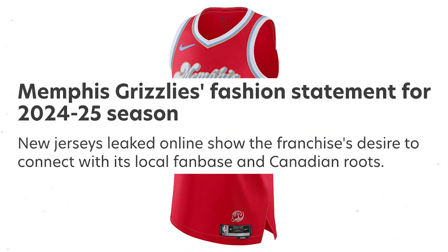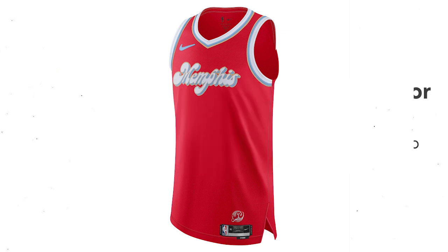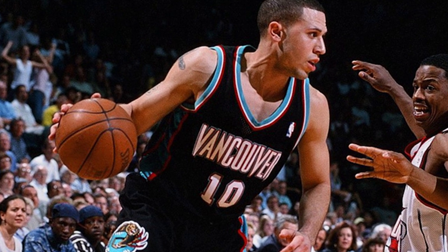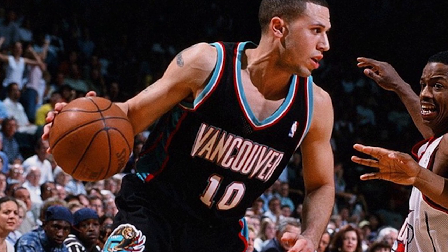Apparently it plays to their roots in Canada, but it really seems like a half-hearted attempt just to make the jersey red. If they're going to honor their Canada roots, I'd greatly prefer if they reference their Vancouver days, as opposed to Canada as a whole, because the Grizzlies never felt like Canada's team.